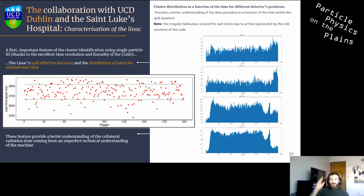So the first important feature that we wanted to calculate is the LINAC spill effective duration in time, and the distribution of particles emitted over time. Over here on the right, we have the distribution as a function of time for the clusters, so for the timestamp of the clusters. On the left here, we have a plot where we were trying to evaluate the average duration of the spill.